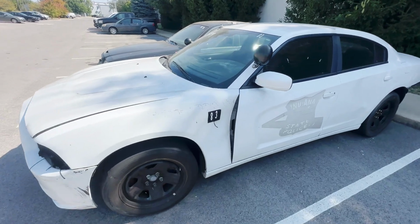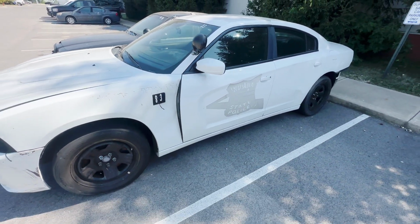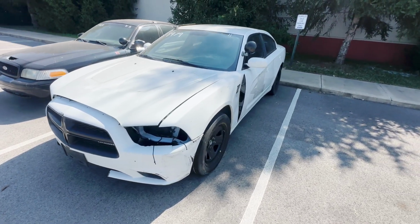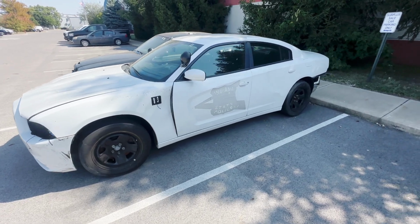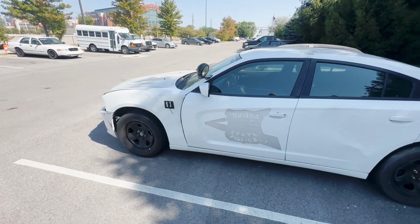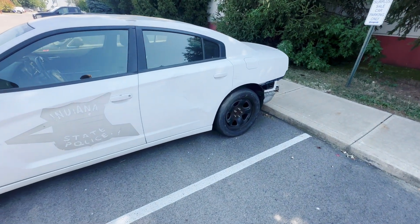This is a 2011 Dodge Charger, also a training car. You can see the number on it right here. This is car 83, and I'm sure at one time it was an in-service car that probably got beat up a little bit and then retired to what's called ILEA, Indiana Law Enforcement Academy, and used for what is called EVOC, emergency vehicle operations course. So this looks like it might have been a track car, the way it's beat on here.